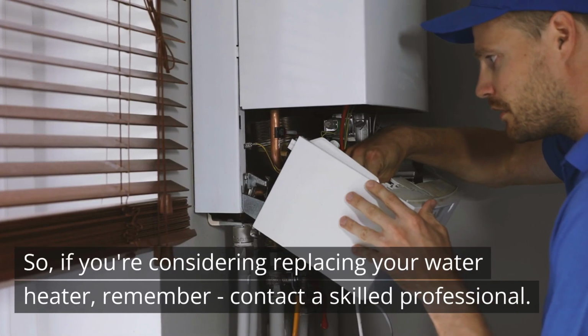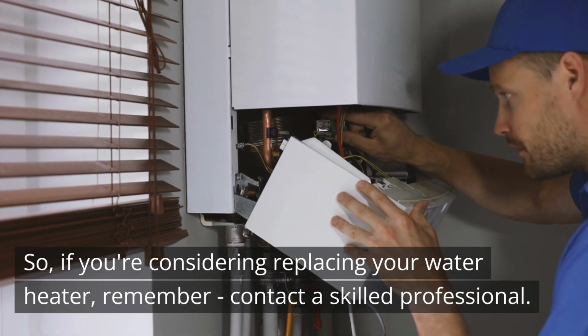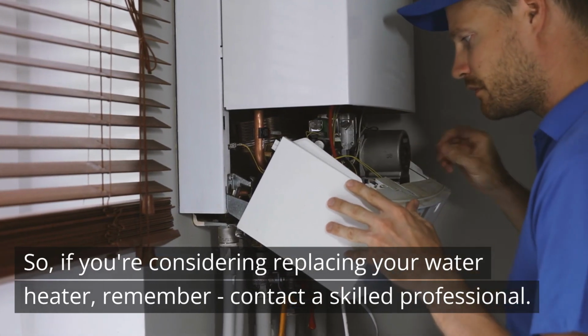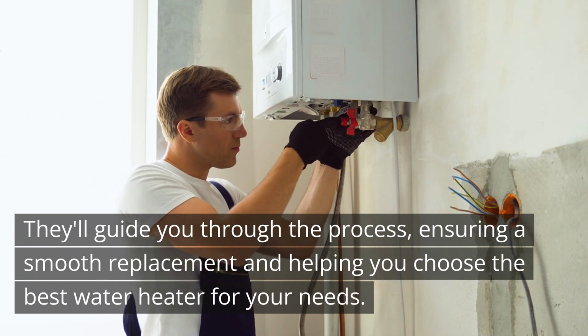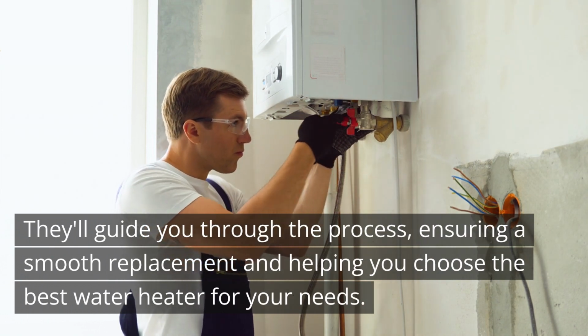So, if you're considering replacing your water heater, remember, contact a skilled professional. They'll guide you through the process, ensuring a smooth replacement and helping you choose the best water heater for your needs.